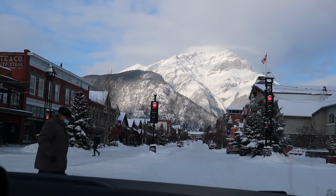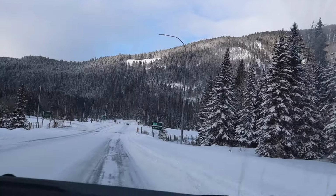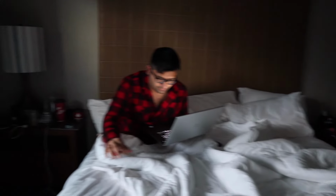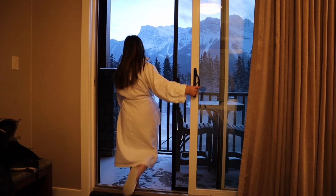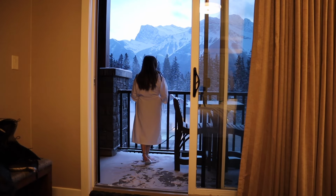After this huge brunch, we had several activities planned for us to do in the town of Banff, but Riju got an emergency situation at work and we had to head back to our hotel. It left me a little bummed, but while he was working, I decided to enjoy the amenities in our room.